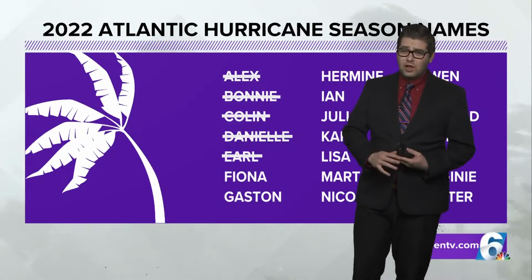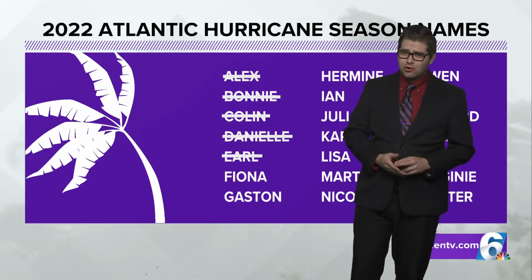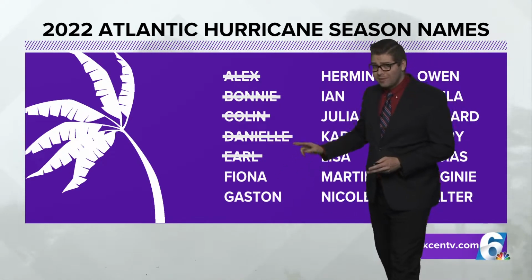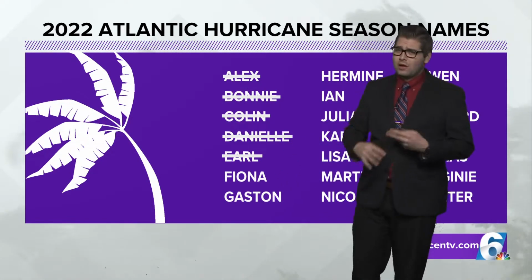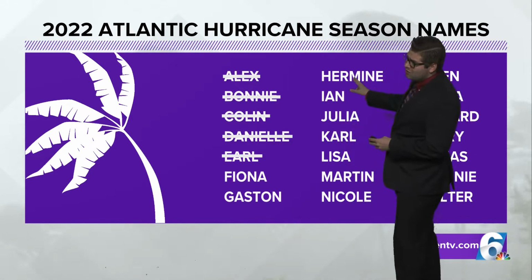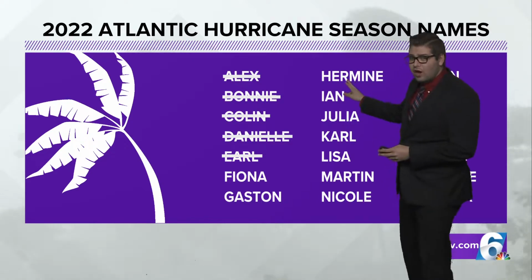Seeing an influx of storms lately. Let's go through the hurricane season name list. We have Fiona, now a post-tropical storm. Gaston is well to the north, just going to be more of a fish type storm. Hermine just formed yesterday. That is actually off the coast of Africa.